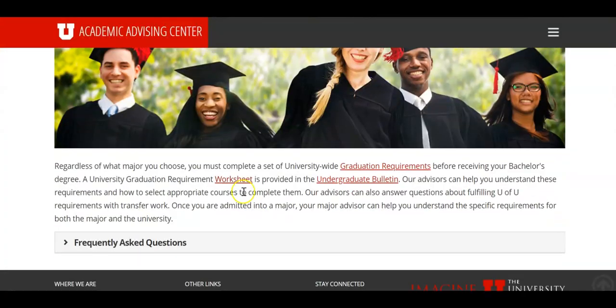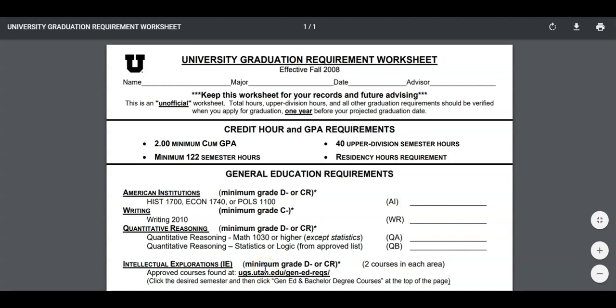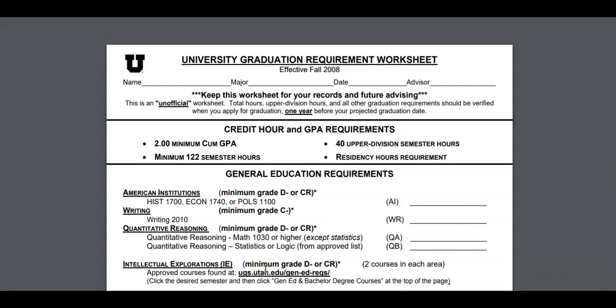Once here, you're going to want to scroll to where you see the red hyperlink that says worksheet, and it's going to take us to a PDF. So this is a really great resource to look at when trying to choose your classes, but also knowing what's going to be required of you before you graduate. So this is our general education and bachelor degree requirement worksheet. Now, hopefully you'll see this in the future during an advising appointment. It's really important to make sure that you're referring back to this.